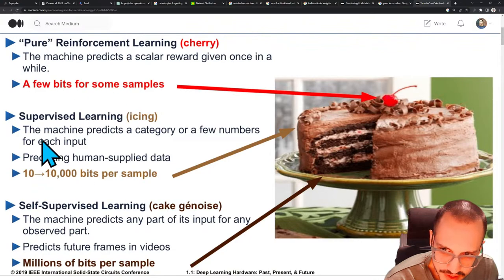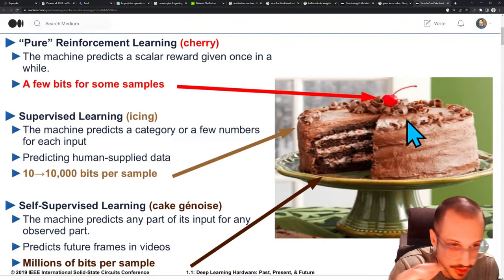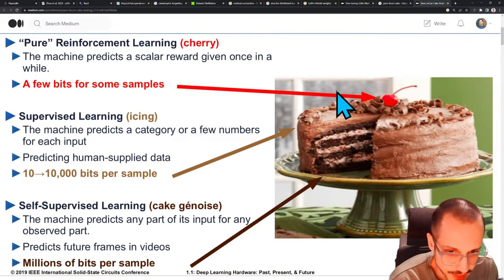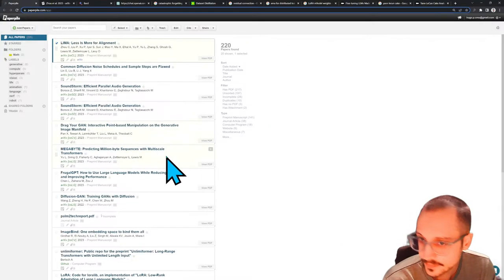I would say this has kind of disappeared. Now it's mostly just self-supervised learning or unsupervised learning. That would be the meat of the cake. And then the cherry on top is the RLHF, the reinforcement learning, or these fine-tuning, right? So most of the bulk of the cake is coming from self-supervised or unsupervised learning.